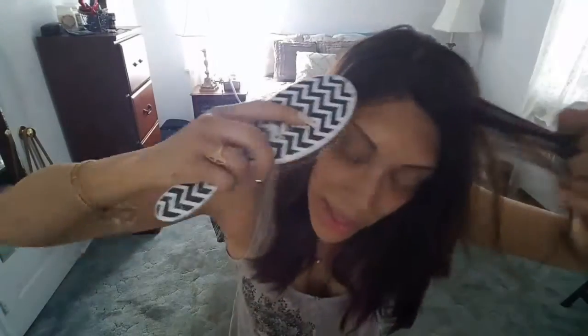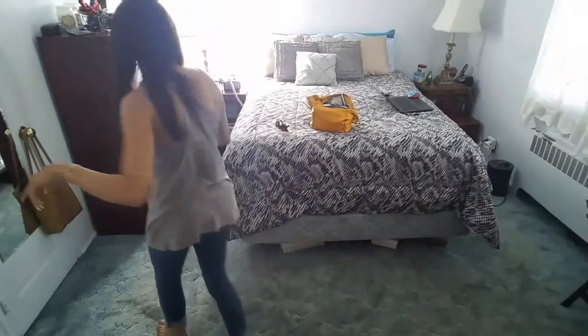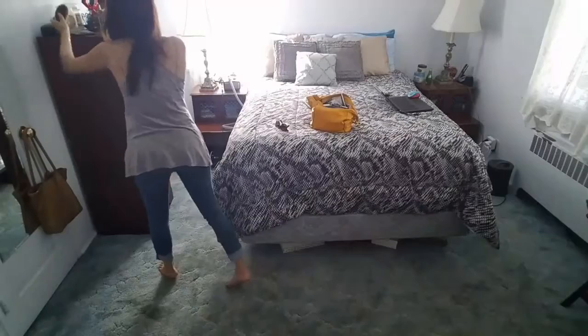Thinning shears. I always keep my thinning shears available because anytime I have a wig, somehow wigs always need to be cut. I don't know if that's just me, and it might just be because I am a self-proclaimed hairstylist, so I'm always cutting my wigs. But let me get my brush. Somehow my wigs always need cutting, especially in the front, to make them look real.